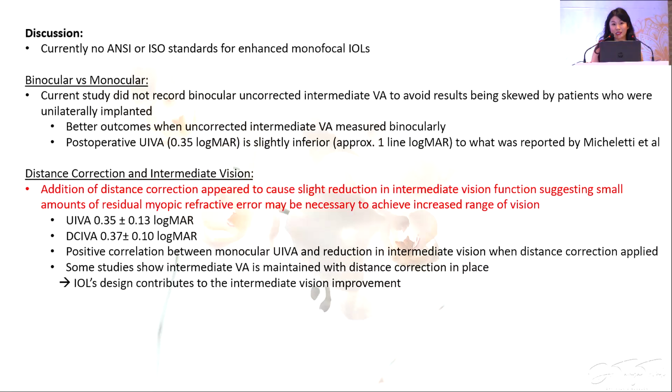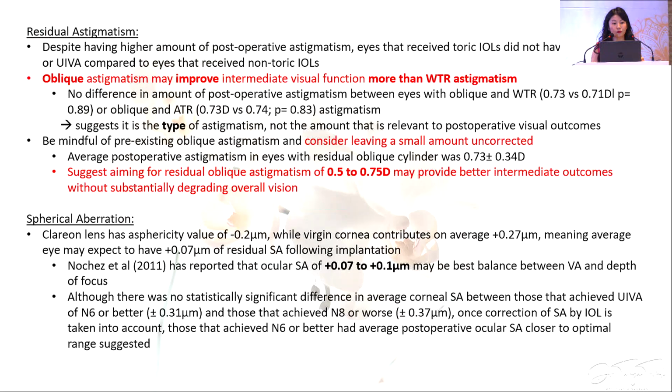But when it comes to distance correction and intermediate vision, the addition of distance correction caused a slight reduction in intermediate function, suggesting that small amounts of residual myopic refractive error might actually be necessary, and of course is a target when we're talking about our monovision or mini monovision targets. In terms of residual astigmatism, as we stated, oblique astigmatism might actually improve intermediate function more than with-the-rule astigmatism.